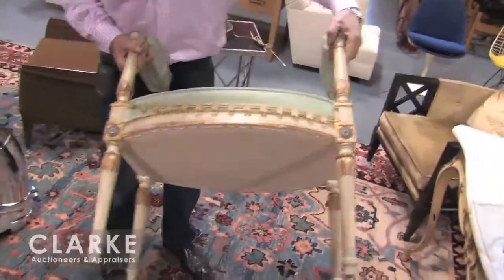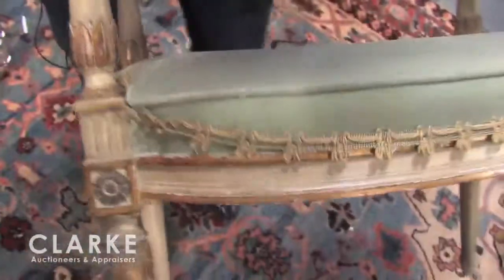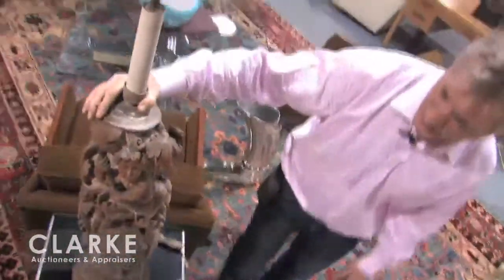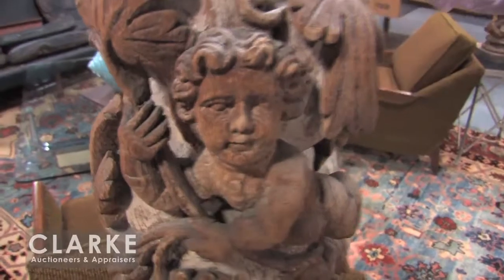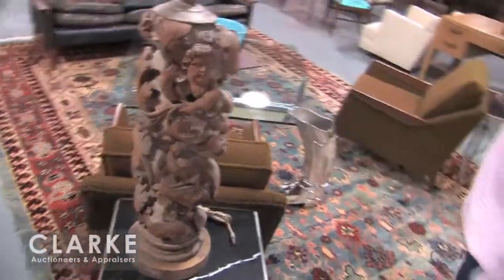Nice little neoclassical window bench. This already has a bit of attention, along with the nice French bronze clock that Ron already spoke about. Here from a Manhattan apartment, a pair of Baroque style balustrades with carved cherubs and sort of grape motif made into lamps in probably the 1940s, 50s, they would say.